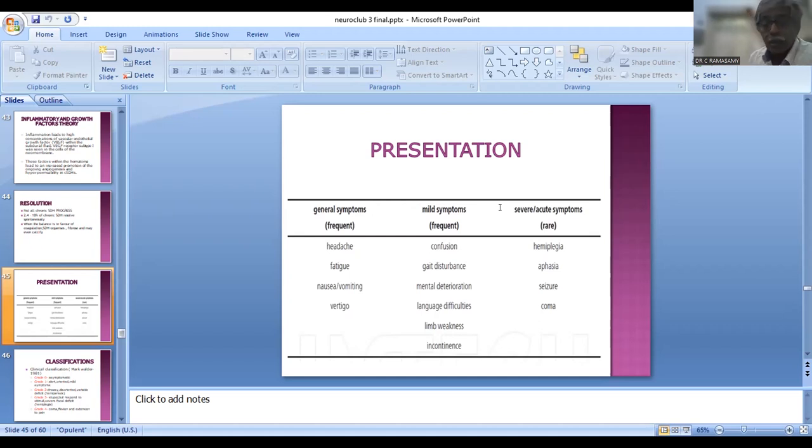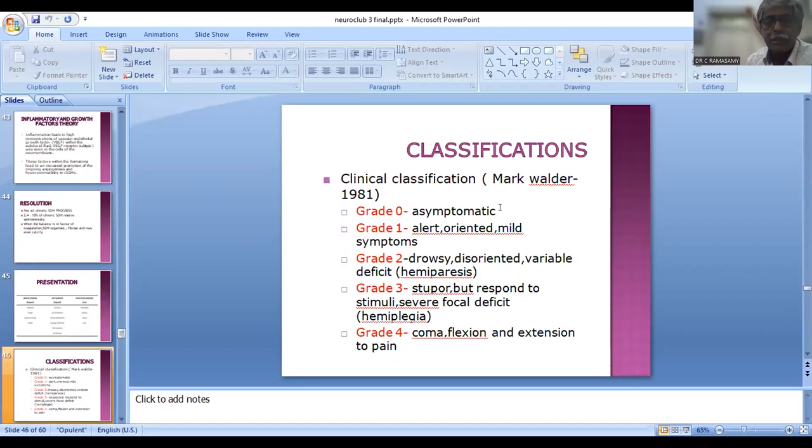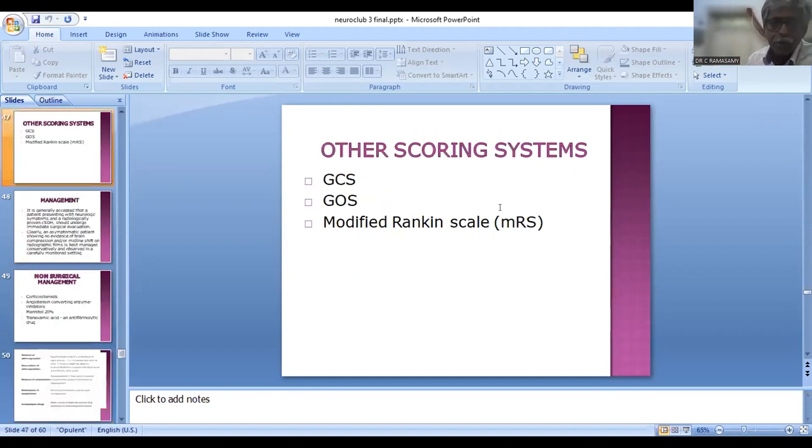Next, this is a clinical classification. They are classified into grade 0 to grade 4, starting from asymptomatic patients to grade 4, which means a comatose patient with flexion and abnormal extension to painful stimuli. We use many scoring systems for chronic subdural hematoma. One is the Glasgow Coma Score, another is the percentage scale.